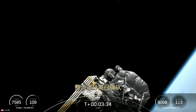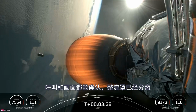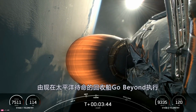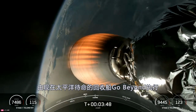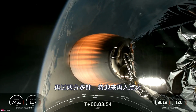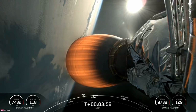Fairing separation confirmed. Great confirmation and views of fairing separation on your screen there. We will, of course, be attempting to retrieve those fairing halves once they fall back to Earth with our recovery vessel Go Beyond, which is also currently standing by in the Pacific Ocean. Coming up here in just a little bit more than 2 minutes, we are anticipating entry burn, which should last about 20 seconds for our first stage booster.